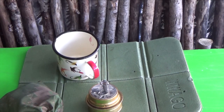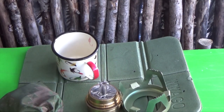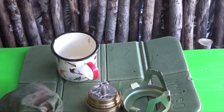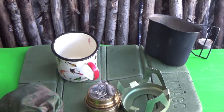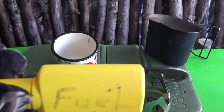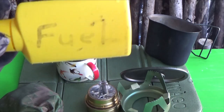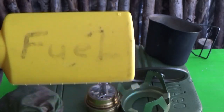Gonna be an alcohol stove today. Canteen cup. I keep my sooty canteen cup inside a Ziploc bag just so it doesn't get soot all over the place. And the lid. And fuel. I don't know if you can read that or not, but this yellow container, I wrote fuel on it with permanent marker, but unfortunately some of the alcohol spilled on it and kind of wore it out.